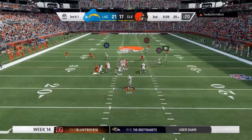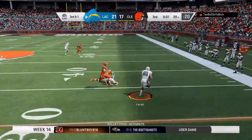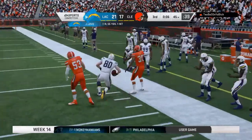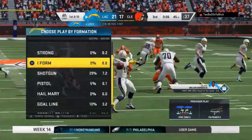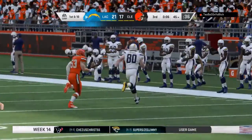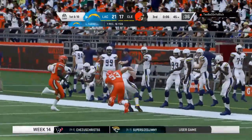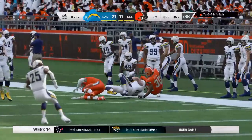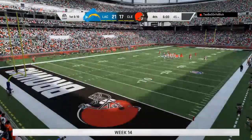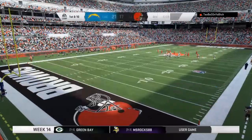Back to throw. Love. He's got his man on the crossing route. 16 yards is the pickup there, and a 1st down for L.A. A gain of 16 yards. 1st down, Chargers. So after 2 first downs, they get another here. 1st and 10 at the 45.